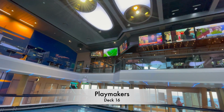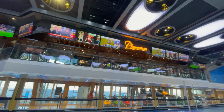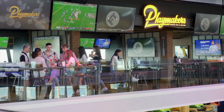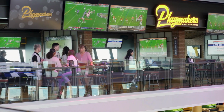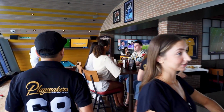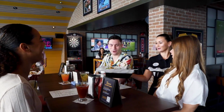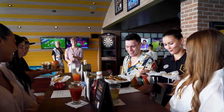Odyssey of the Seas also has the first playmakers on a Quantum class ship. They changed the layout of the upstairs Deck 16 in the Seaplex in order to accommodate the playmakers. And it's a great place to catch a game, grab a beer, your favorite drink, maybe a game of pool, and hang out and have a great time with friends.